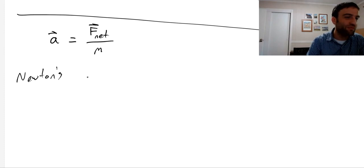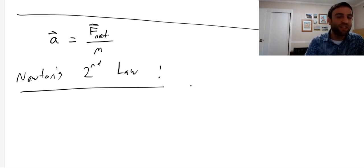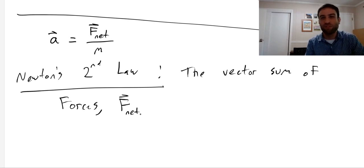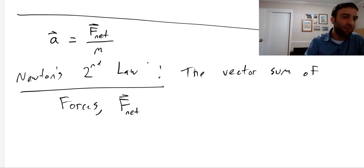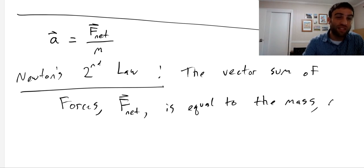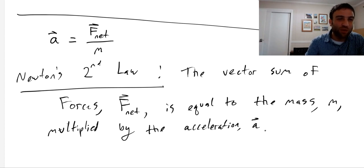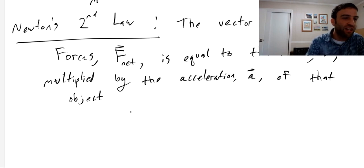So Newton's second law, okay, says that the vector sum of forces, F vector, and maybe I'll write a little net subscript down here just so that we remember it's the total sum of all the forces acting on an object, F net, is equal to the mass of the object, the mass m, multiplied by the acceleration, which we write as this a with a little vector hat sitting on top of it, the acceleration of that object. This law, Newton's second law, is often summarized as, force equals mass times acceleration.